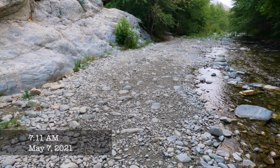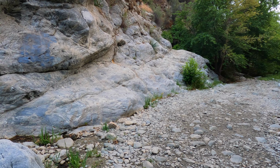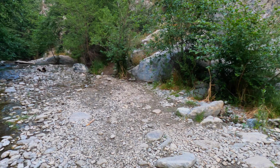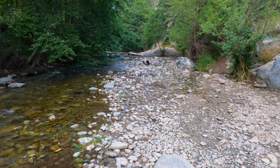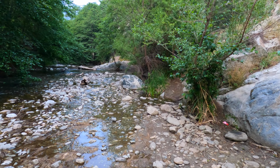Usually this is all filled with water and you have to kind of skirmy along this wall here and get back on trail up that way. But I think the crossings are going to be easier this time around than last time I was here because it's pretty low.